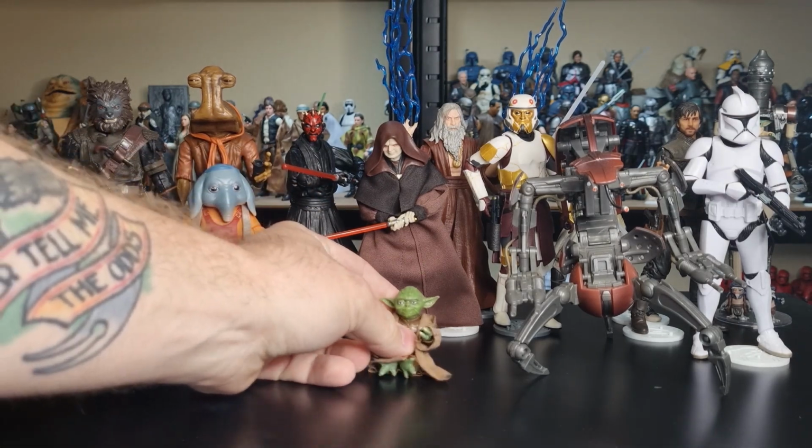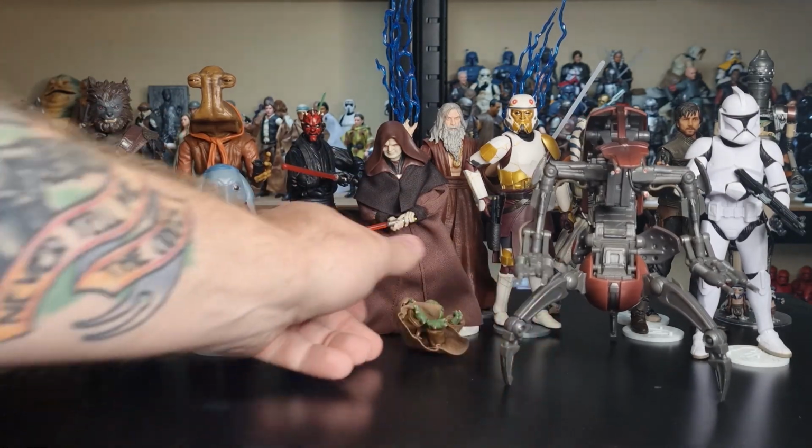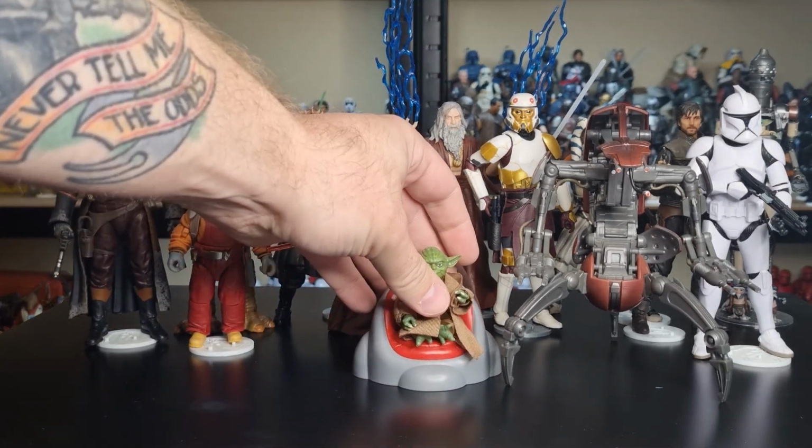Little Yoda down the front. Yeah, he's not going to stay. It's all good. These chairs over here. I'll bring the chair in.